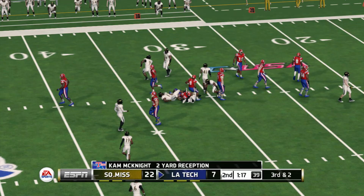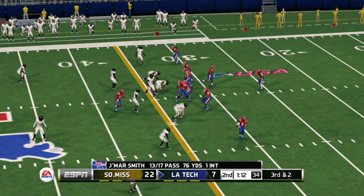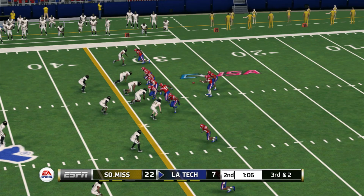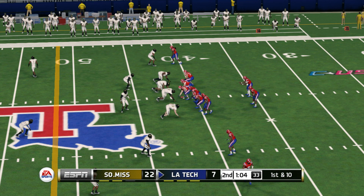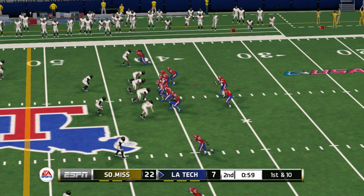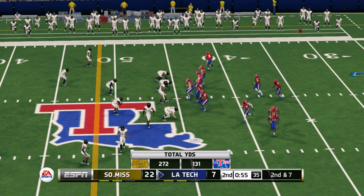Quick throw out to the receiver, and he's hit before he can go anywhere. And he tackles him hard at the 41-yard line. Taken down right around the 44-yard line. Louisiana Tech just took their first time out from their own 44-yard line. It's second down.